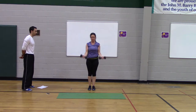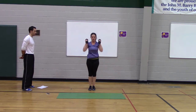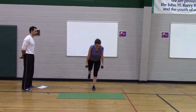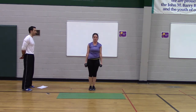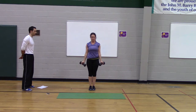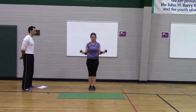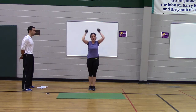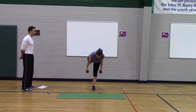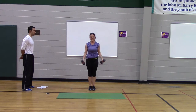Good. Shoulders back. Great shrug, Helen. Hips closed. Nice step together, Helen. Three. Hips closed. Shoulders. Shrug. Good. Last one. Shoulders. Well done.